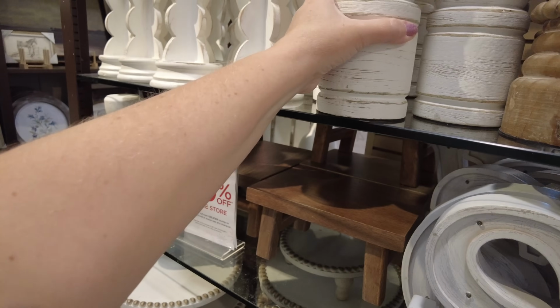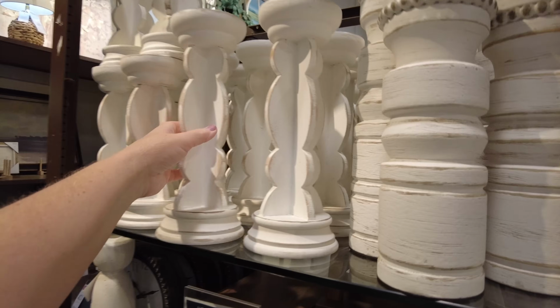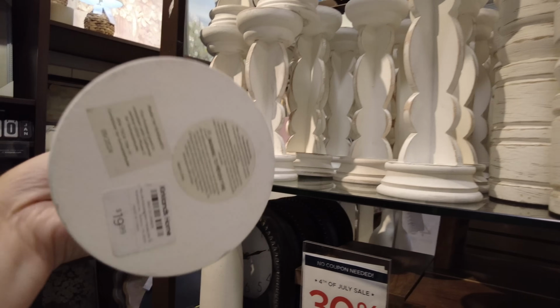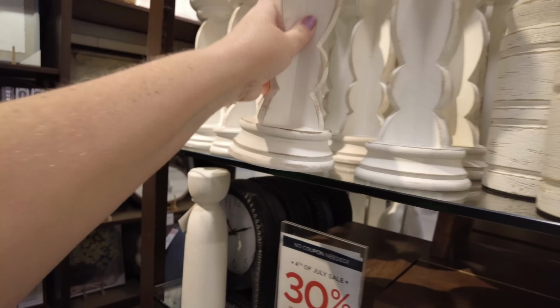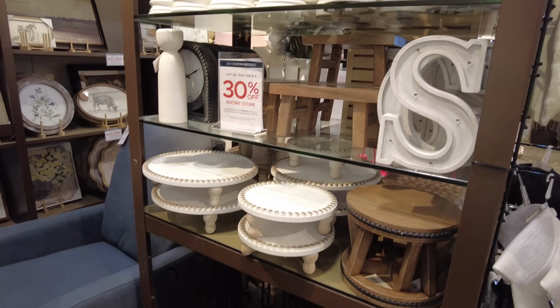These are $25 full price. I've got all those really good candle holders up there. $20. I like a good cozy chair, so I fall more in the category of I like a generous size chair.